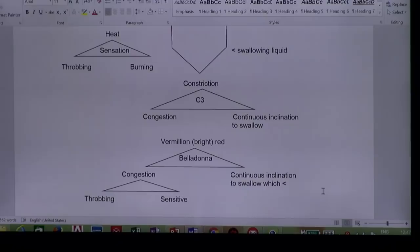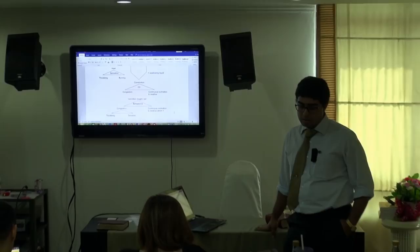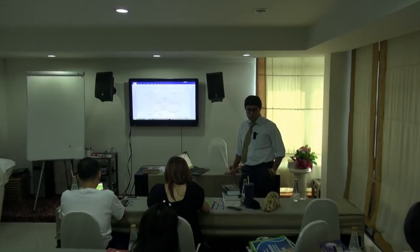So belladonna is obviously indicated in the first stage of tonsillitis, and there is no suppuration. Remember, that is another basic difference with hypersulf. Hypersulf is when the suppurative process has started. In belladonna, there is no pus at all.